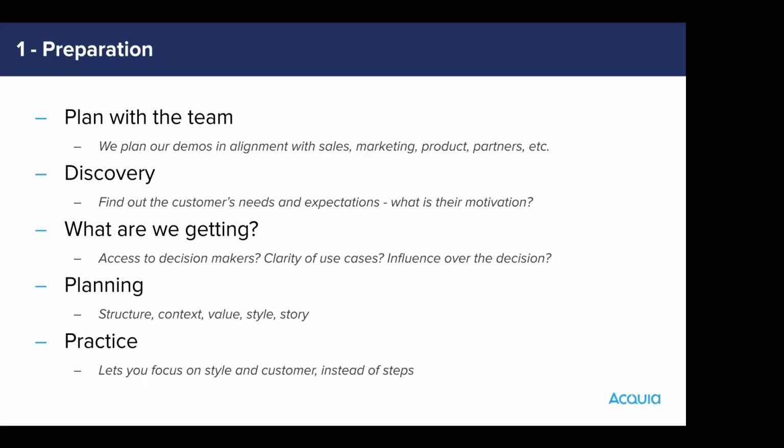So the first point should not be anything too crazy: preparation. So going in, it's possible to just go in and talk about things, but again, we want to make sure that we're doing this in the right way. So even if we don't have a lot of time to plan, we want to have a planning meeting of some type. Make sure that we're in alignment with the sales team, make sure we're in alignment with the partner. We can identify what are those key value points.